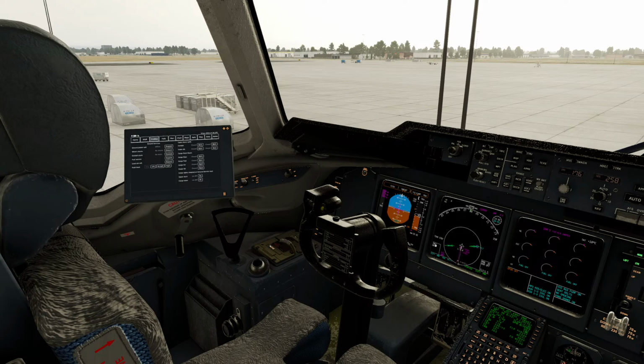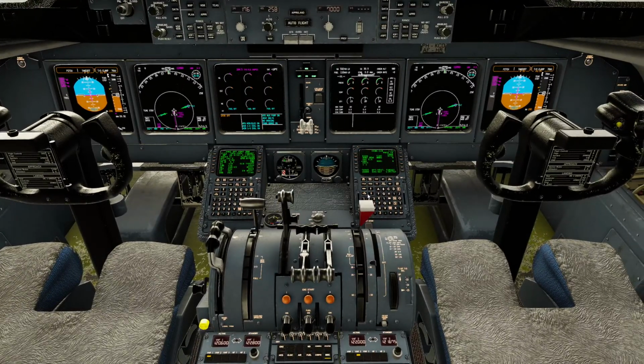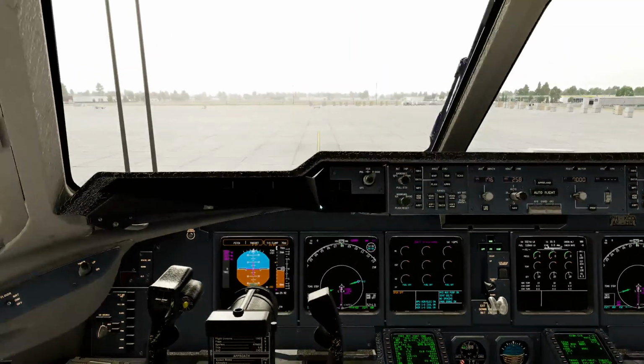Okay, takeoff warning. Stabilizer. Brakes. Flat. Okay, takeoff warning checked. Aux pump on, parking brake set. Windows are closed, doors are closed, beacon lights on, ignition A is on. Okay, I think we're ready for push and start.